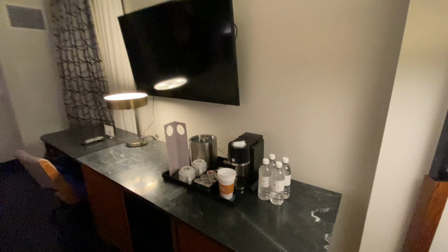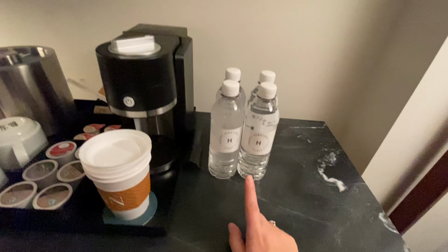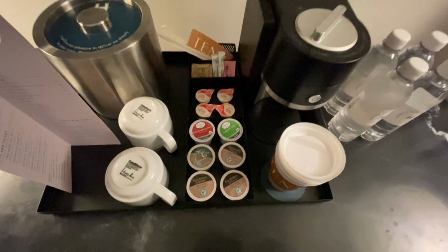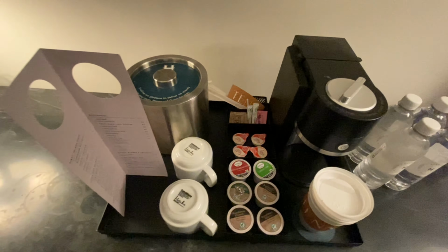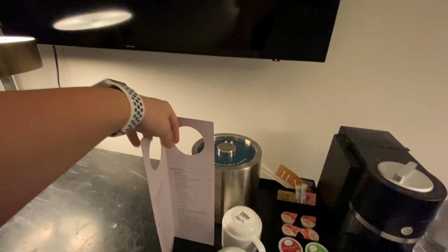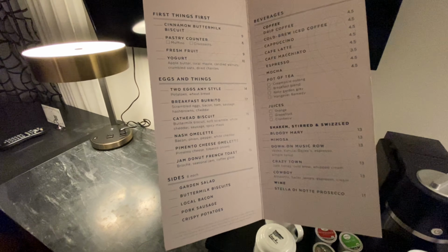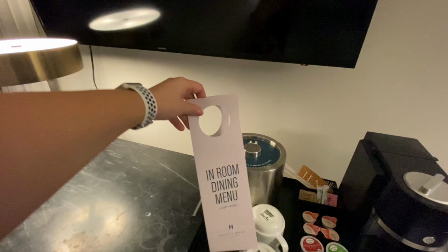And over here, these are free waters that they gave us for being Hyatt members. And you have your coffee and tea station, which is a Keurig, ice bucket. What else we got here? Oh, some nice room service order for breakfast.